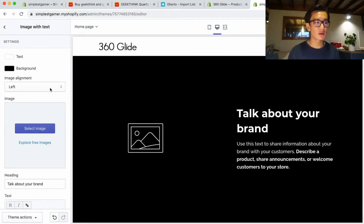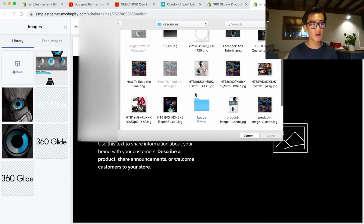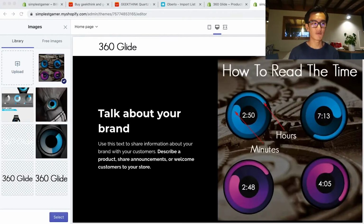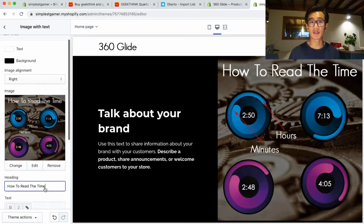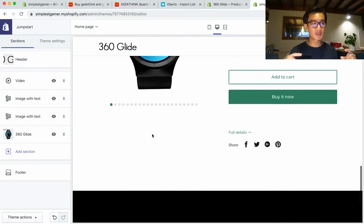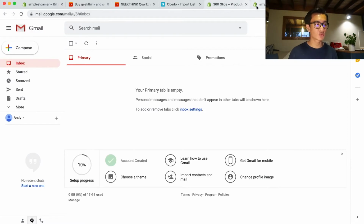Now I add in another section that looks like this. I do right alignment. I want alternating left and right, and upload that image I just personally edited. It's very clean. Change the text to how to read the time. The site is coming together and it's looking very professional, and I have no subtext, as I did with the previous section. Keep it simple, just one header.